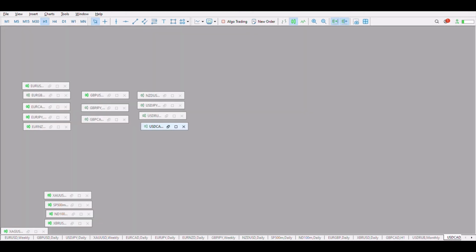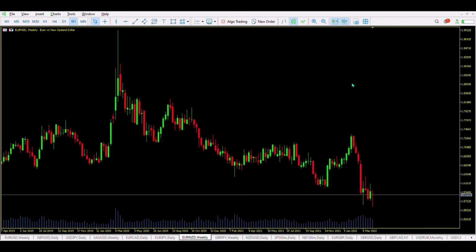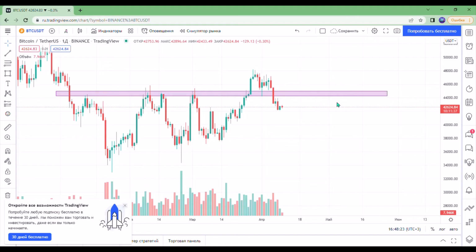Let's check also something else. What should it be? What do we have here? Okay, this chart is not too interesting for me. Let's check really something special, and I will change to the other broker so you can see.